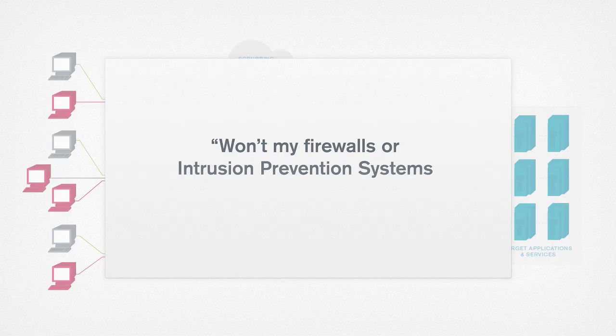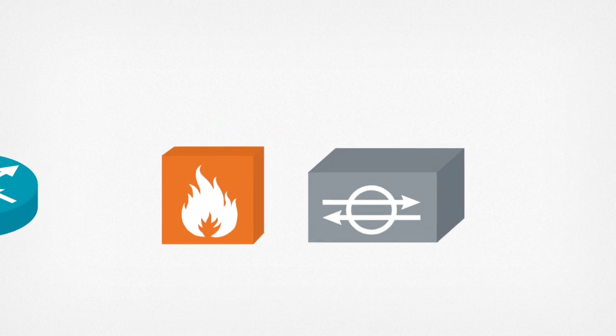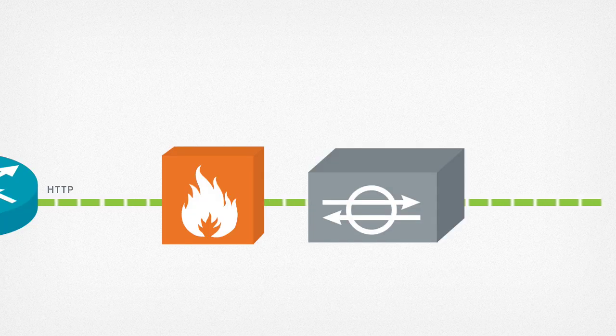You may be asking, won't my firewalls or intrusion prevention systems protect me from DDoS attacks? The answer is, not in all cases. Though these devices are essential elements of a layered security solution, they cannot stop all DDoS attacks. In fact, they can make matters worse. For example, many DDoS attacks use legitimate HTTP protocols. Since most firewalls and IPS allow the HTTP protocol, the attack can easily flow through the first line of defense.